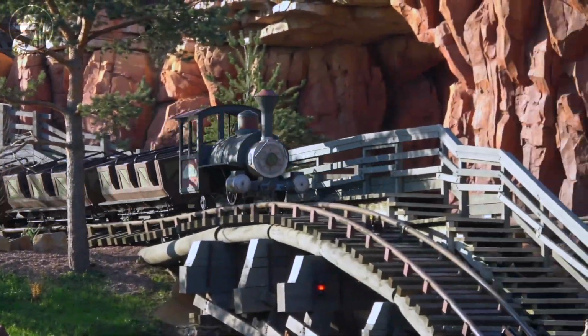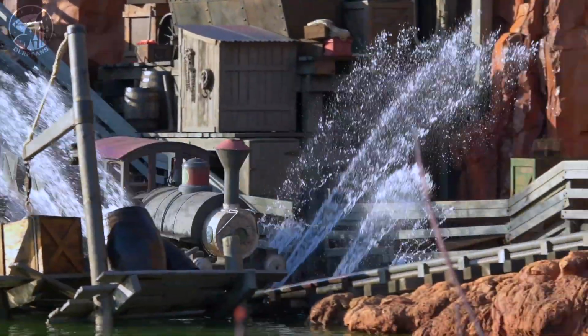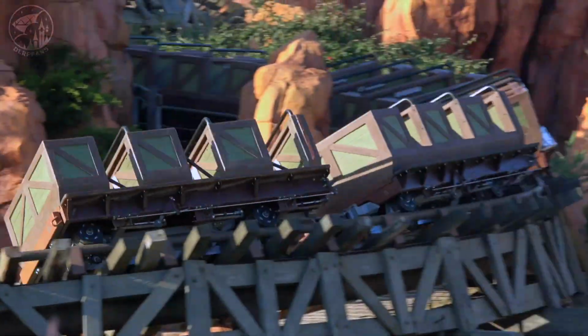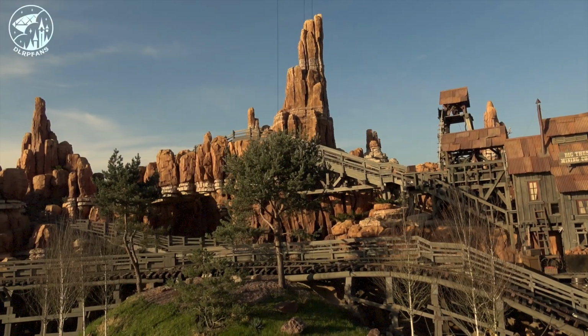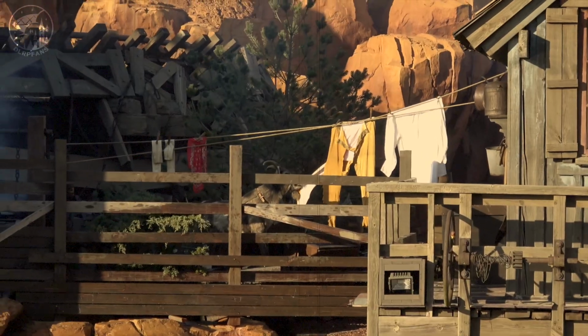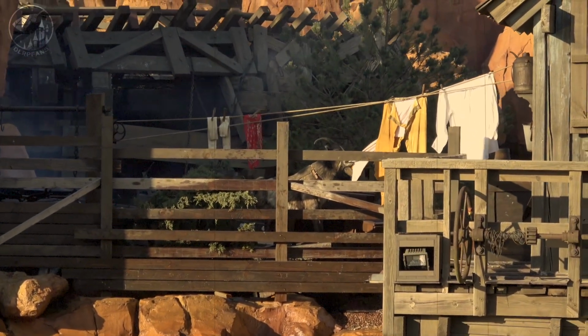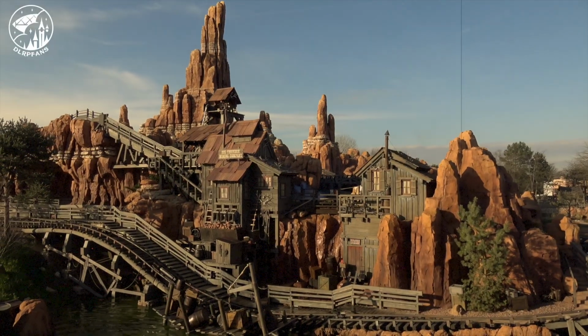Well, partner, that's the end of the trail. But Big Thunder's just getting started, so dust off your boots, saddle up, and ride on out to Frontierland. 'Cause the wildest ride in the West is waiting for you, loud, proud, and back in action. See you on the mountain, cowpoke.